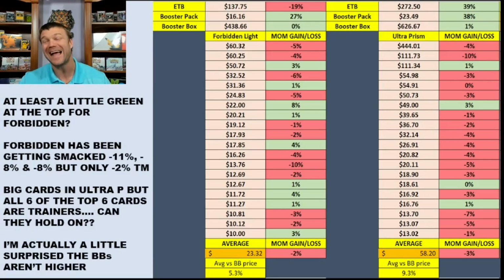Getting into Forbidden Light, and the one I was just talking about, Ultra Prism, right? Ultra Prism, they've got those big chase cards right there. 3 of them over $100 right now. The big one right there obviously is over $400. But guess what? 6 of the top 6 cards, they're all trainer cards in Ultra Prism.